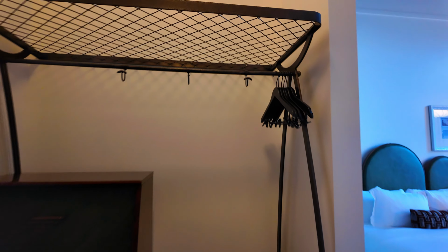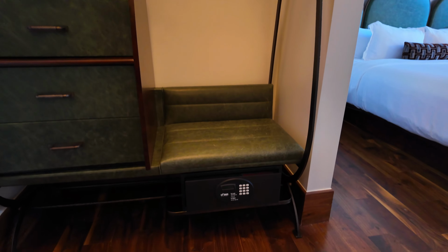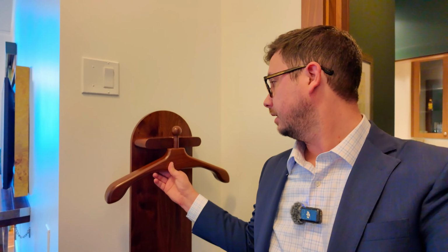And what I thought was pretty cool, they've got a little seat here, I guess for you to put your shoes on if you need to. And then just under the seat, they have your safe right there. But almost as an extension of that area, right as you're walking in, they have just to the right here, a little valet for you where you can put your suit jacket. I might do that later.